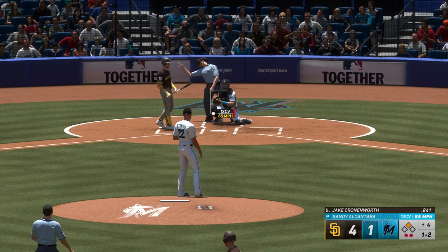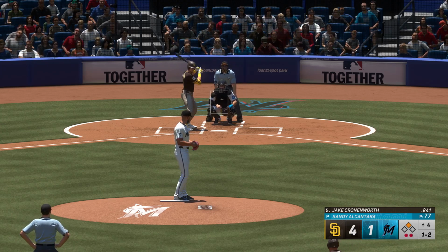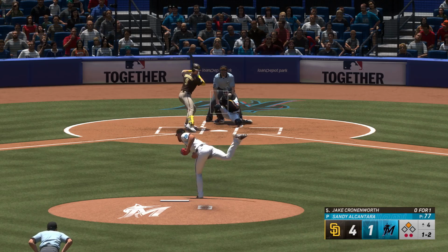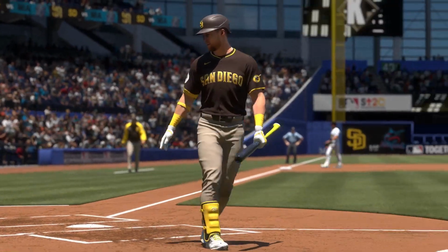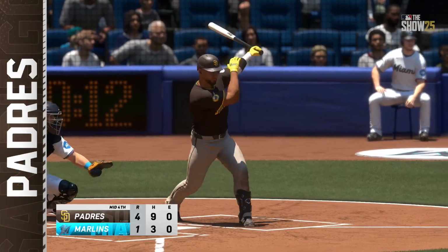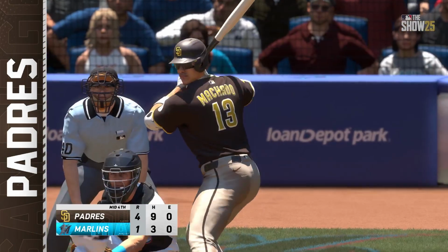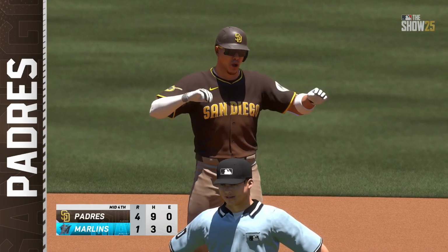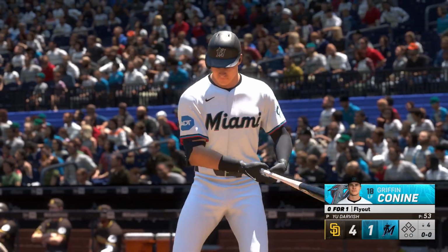In there at the knees. Swing and a miss. Had him out front for the strikeout. 2 runs, 3 hits, no errors, and 1 left. And midway in the 4th, it's the Padres 4 and the Marlins 1. Back here at loanDepot park, here's the left fielder, Griffin Conine.